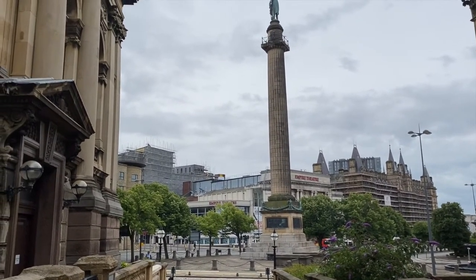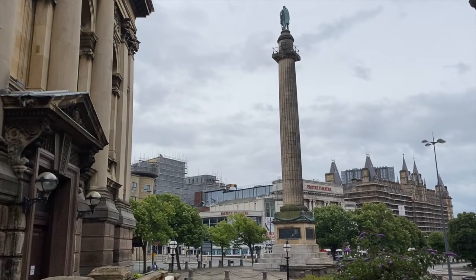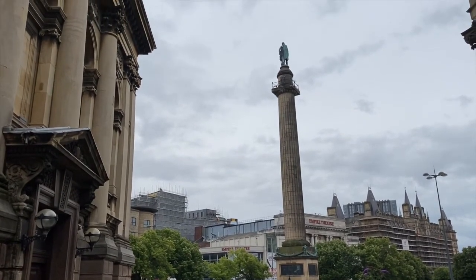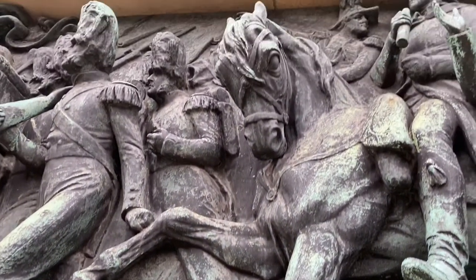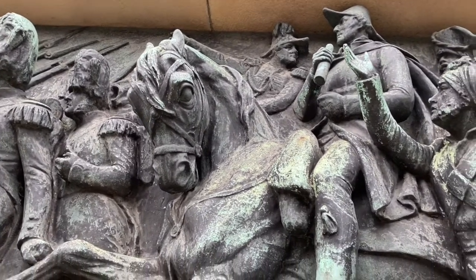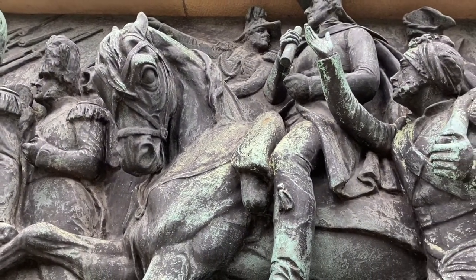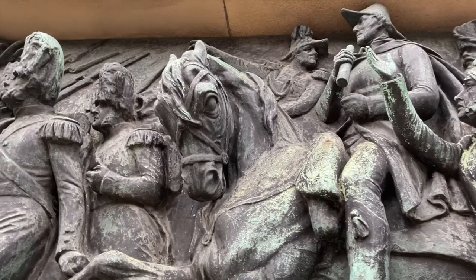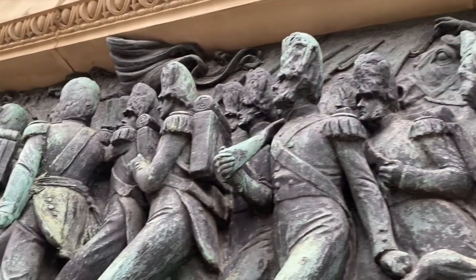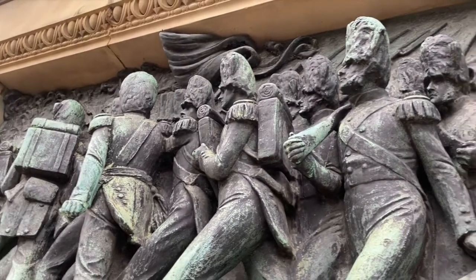The column was designed by Andrew Lawson, 132 foot high, and made of Darley Dale stone, with reliefs on the base showing the grand charge at Waterloo, with the Duke on his horse, telescope in hand. The bronze statue is 14 foot high, and we are told it is cast from captured Napoleon's guns at Waterloo. The statue faces southeast towards Belgium and Waterloo.